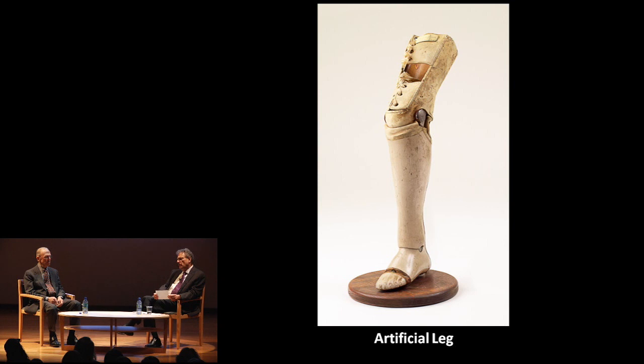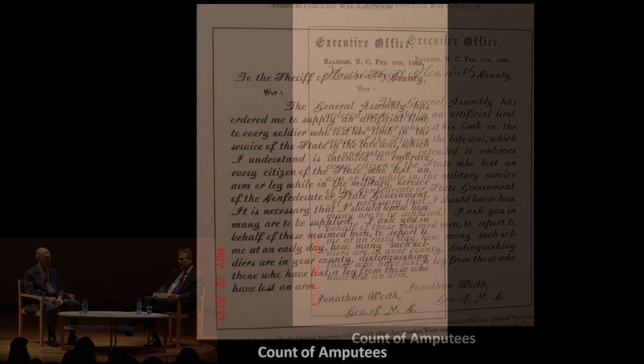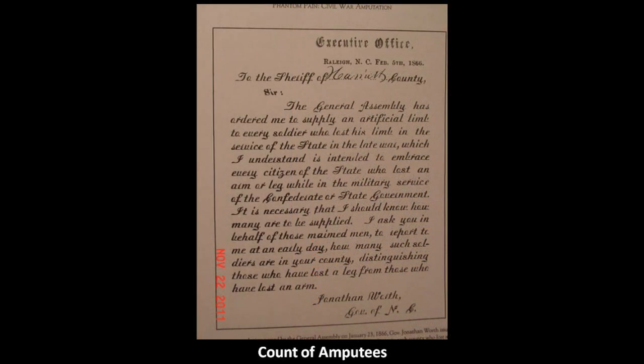And at this time, because there were so many injuries, the Civil War surgeons had no choice. The time factor was there. Infection would set in, so the quickest thing to do would be to amputate the limbs. In February of 1866, the governor of North Carolina, Jonathan Worth, sent out a request to all the county sheriffs to compile a list of all the veterans who had lost their limbs. And then the General Assembly of North Carolina passed a resolution to supply at no charge an artificial leg to the amputees. If they didn't want the leg, they would receive $75.